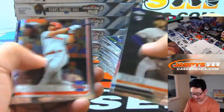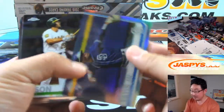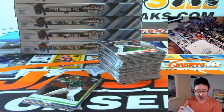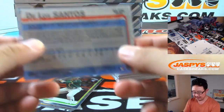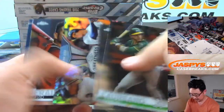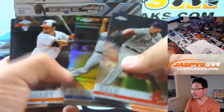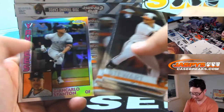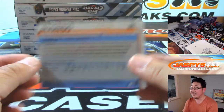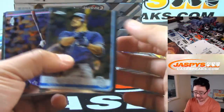All right. Next box. We'll save one of those Tatis Juniors. There's Eniel De Los Santos for Scott Claremont and the Phillies. He got the Phillies in a team random. There is Pete Alonso, 170 out of 299, purple parallel for the Mets. Mary Lou and the Mets.